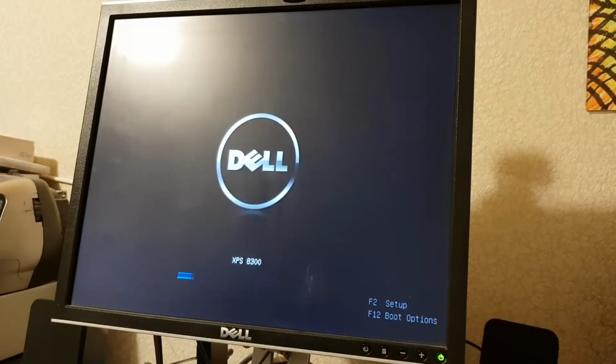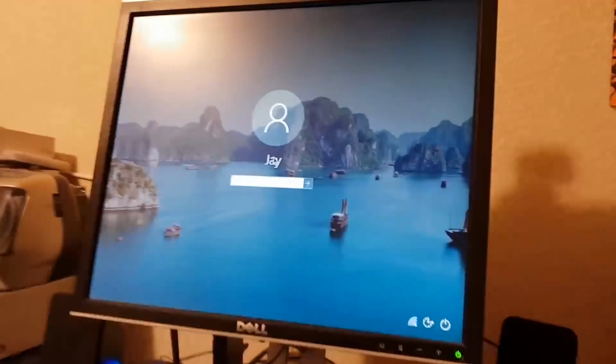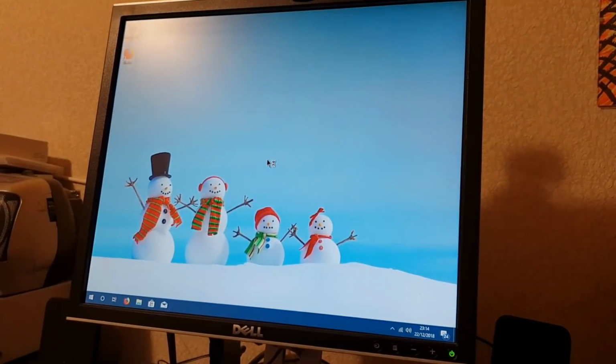Well, the Dell, I believe, is pretty much set up as far as I'm going to take it just now. So let's power it up. Now, bearing in mind, we are using Legacy Boot because for whatever reason, it will not support UEFI. But the SSD still seems to be nice and fast as ever. Boom.